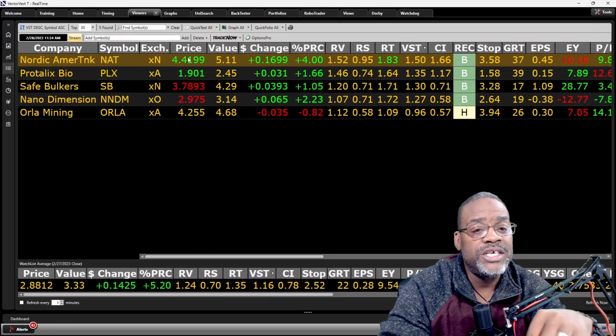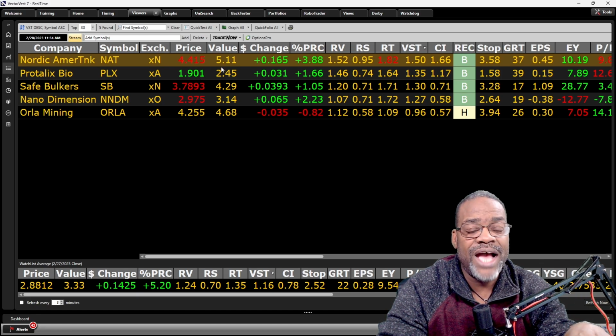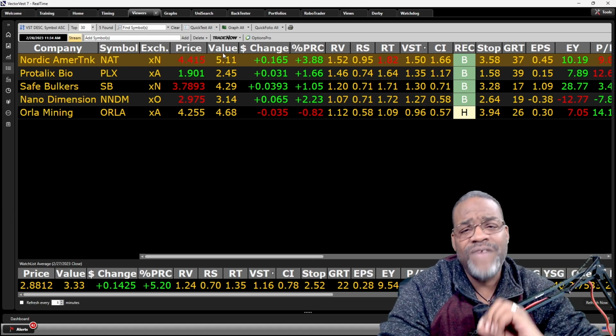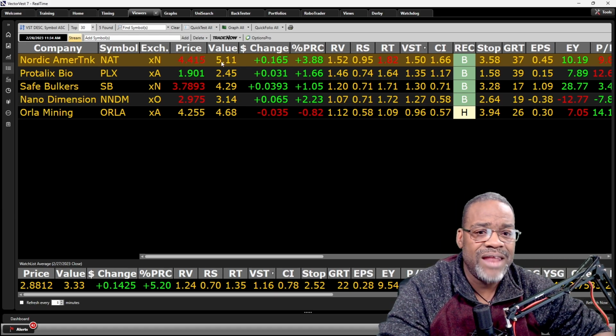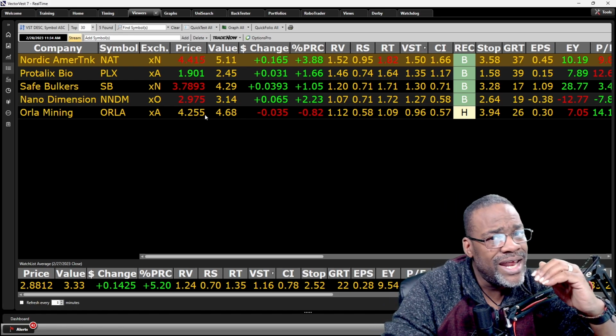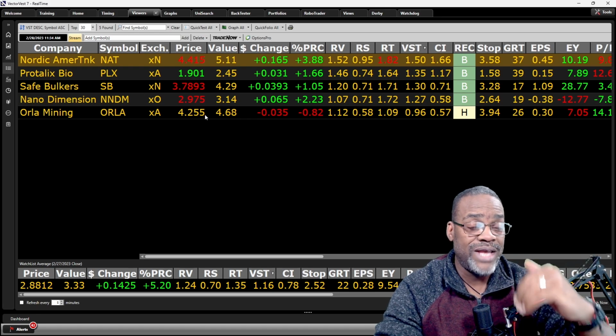Well, are these stocks undervalued? Absolutely. Each and every one of these stocks are trading under their current value. Remember, we give an intrinsic value on every stock in our database, and everyone is trading below it. That gives me, number one, that it's got a good opportunity to rise to meet its value rather than fall down to meet its value.